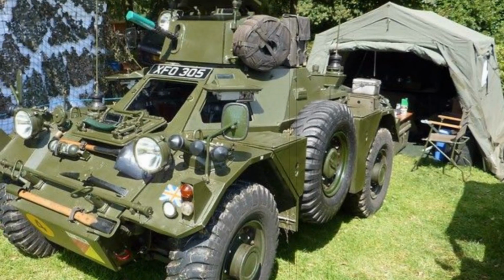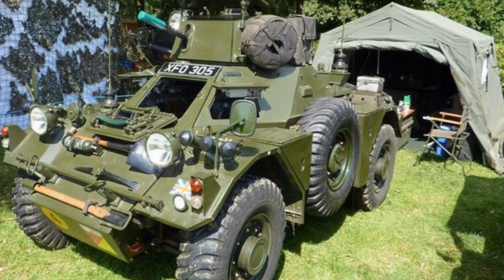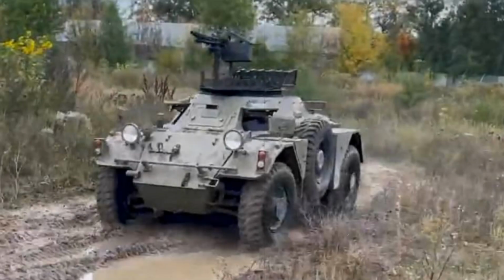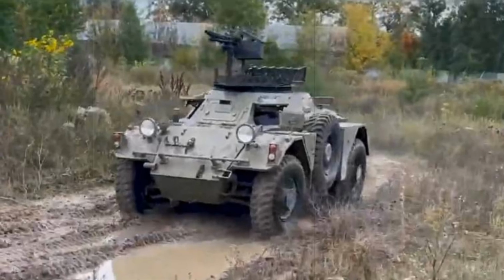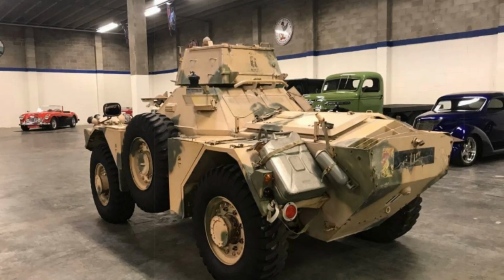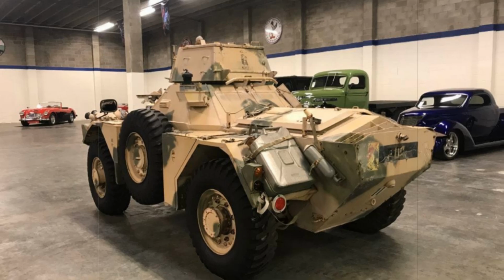It's possible that in the future, we will see new vehicles that rely heavily on the principles established in the Daimler Ferret. These machines may use new technologies while retaining the maneuverability and mobility that were characteristic of the Ferret. Only time will tell how the concept of light armored vehicles will evolve, but one thing is certain: the legacy of this vehicle will never be forgotten.